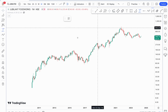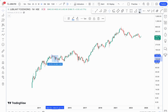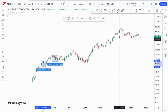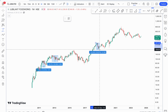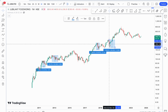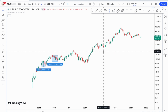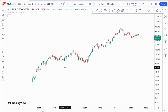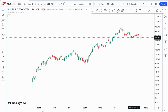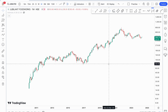And what about the corrections in between? We can see how much correction has happened. This one is around 30%, this one around 33%, this fall around 35%, and this fall around 40%, I think that was during Corona. Normally the stock can go down 35 to 40%, so there is no need to worry when the stock corrects around 20 or 25%. This is the stock behavior. Normally it corrects 35 to 40%, a big correction happens around 60%, and on the upper side it has provided 1000% as of now, based on the history of the chart. This is on the upper side and the downer side.